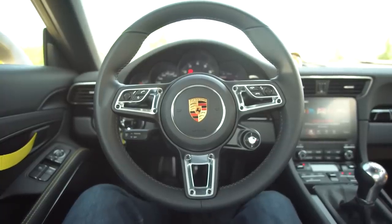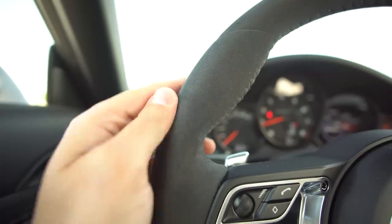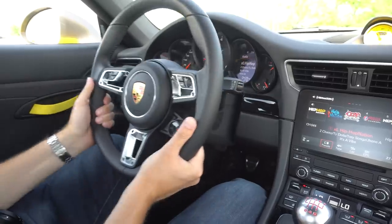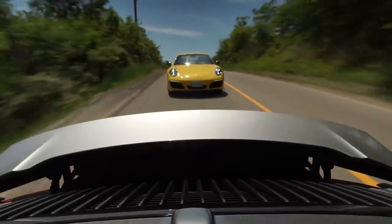The one in the silver one is Alcantara, and I absolutely love it. Yeah, the leather steering wheel in the yellow one isn't bad. Alcantara is much nicer. I like how it's all manual, very telescopic. I'd actually like to talk about steering input while we're talking about the wheel. You point it and it goes. This thing literally feels like it's on rails. Oh, dude, go-kart mode for sure.